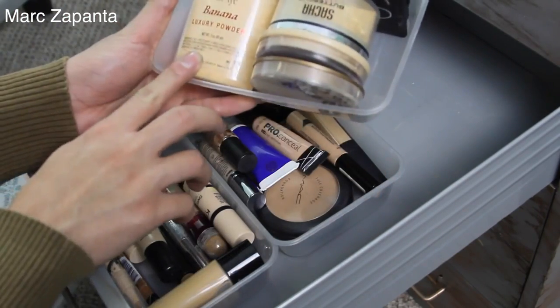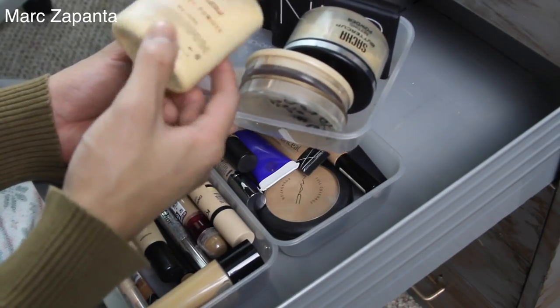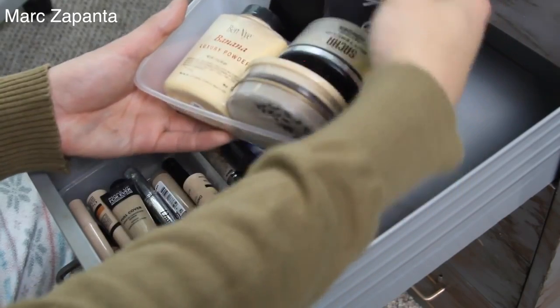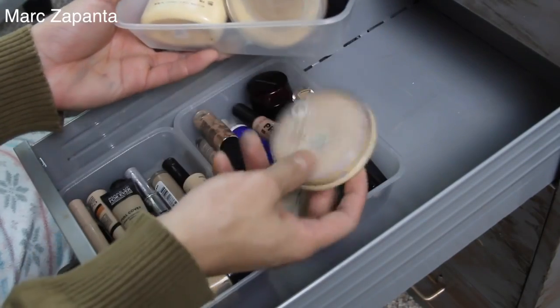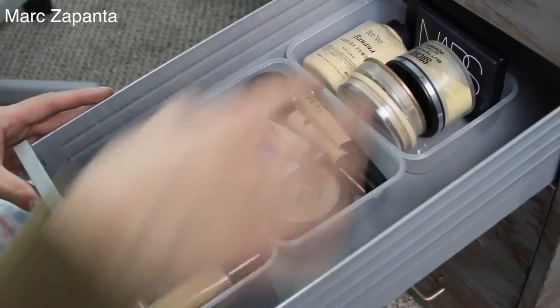So I've got my Bandai Banana powder. I love this stuff. I just don't like the packaging. I think they should improve it because it's just hard to get out. My NARS Beach powder. I've got my Sasha powder. And this one, I love my High Street powder. This is Rimmel Stay Matte. This one's a lot of people's favorite actually.